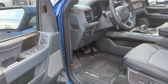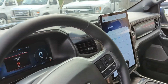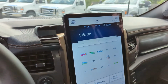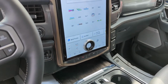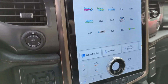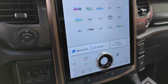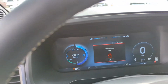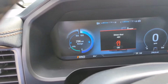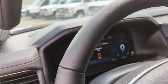Coming inside here, there are a few differences that you're going to find in a Lightning as compared to a regular F-150. Mainly the center screen here. If you're familiar with the Mustang Mach-E, you're going to recognize this screen. And it looks a little more intimidating than it actually is. It's very easy to maneuver and not a lot to be too confused with. Our Lightning here is at a full charge on this hot day, and it's going to have 296 miles of range.